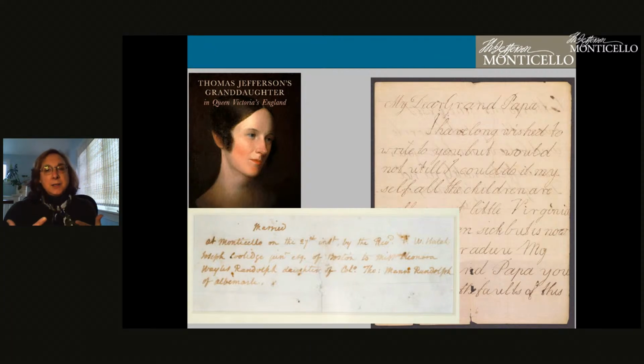And Jefferson responds by saying to Ellen, "You have a thousand little things to tell me, which I am fond to hear." And he then goes on to say, "But other people can tell me certain details. Only you can tell me the following things." And my point is that he teaches her how to observe and he teaches her how to write. And Jefferson schools Ellen from that moment on and rewards her for being a good correspondent.